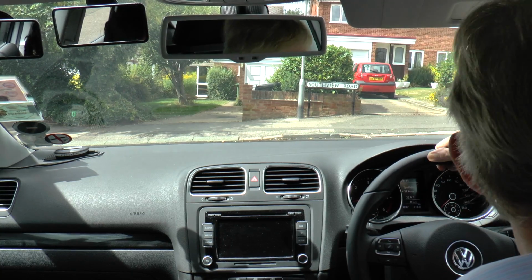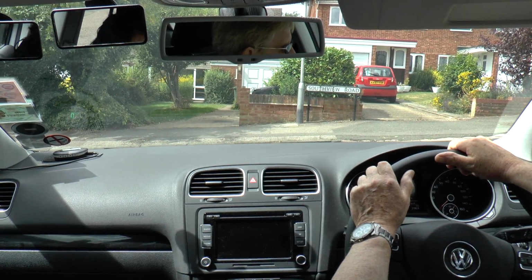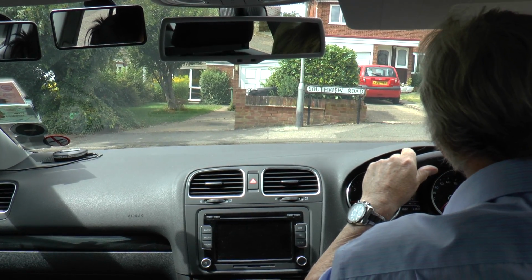It's really hard to see here, isn't it? Yep, so what are you going to do here? I'm going to creep and peep. Yep. Are you going to sit back in your seat or are you going to sit forward? I'm forward. Okay, why do you think it was important to lean forward in your car? I get a better view, don't I?